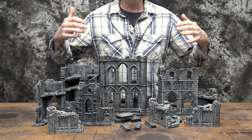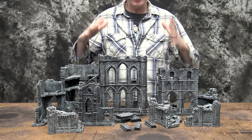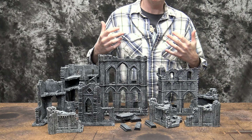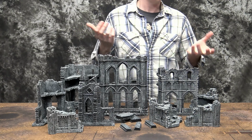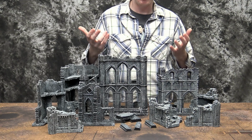So here they are. This is an amazing Gothic terrain set. Now, I saw this on the interwebs and I was like, alright, I'll buy it. It kind of looks cool, but I haven't had much luck with terrain sets over the internet in the past. Usually it turns out to be crappy material, falls apart, whatever. Insert reason here. I'm sure a lot of you out there have had a similar experience as myself.